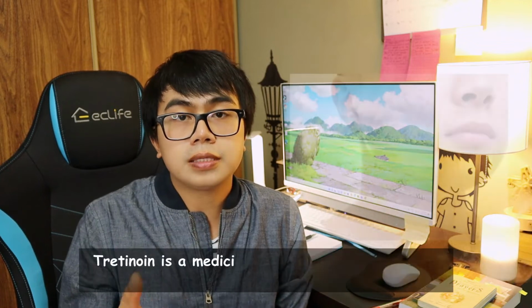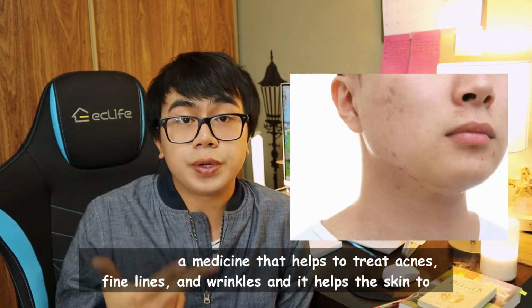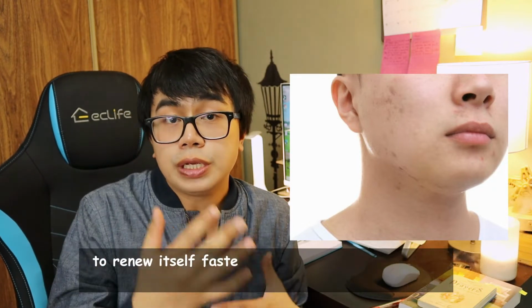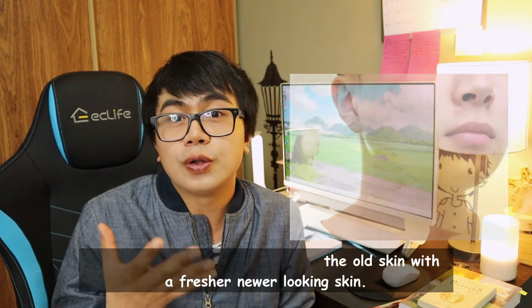So tretinoin, in addition to hydroquinone, is a medicine that helps to treat acne, fine lines, and wrinkles, and it helps the skin to renew itself faster, replacing the old skin with a fresher, newer looking skin. Speaking of tretinoin, actually this medicine is only available with a doctor's prescription. So that is why I was a bit surprised when I saw this medication over the counter.